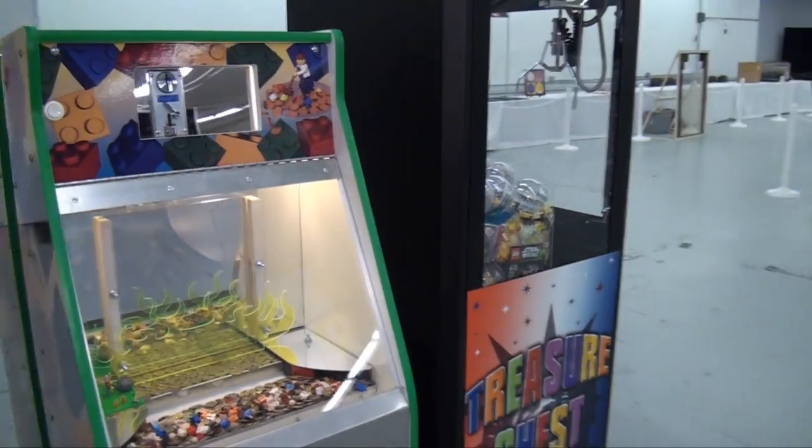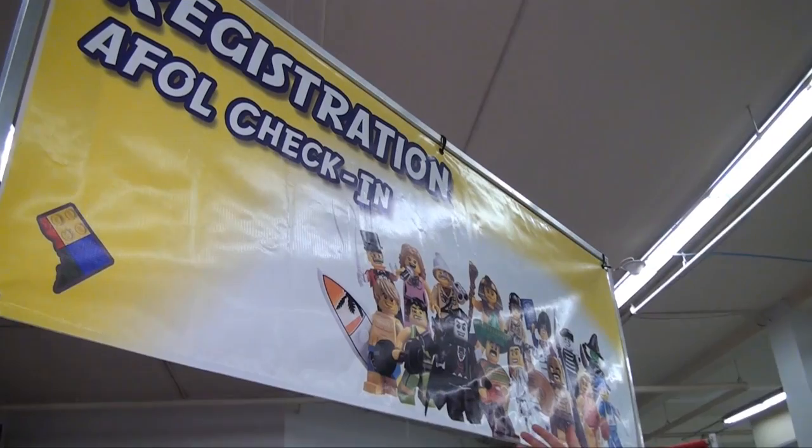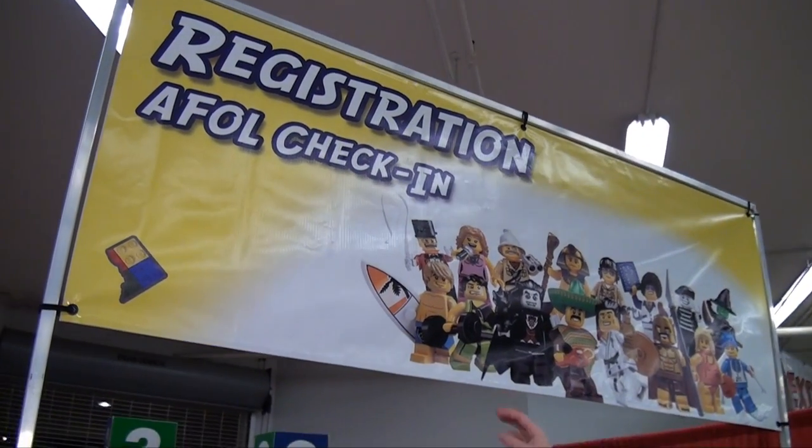Now, over in this direction, here's the sign-in area. One of the things that makes Brick Fair really great is the attention to detail in all of the banners in the facility. So here we see the registration, a full check-in desk, and you can see the banner here. These are the collectible minifigures. Just really cool graphics to look at while you're here at the convention. A+ on that. Now here's some of the vendors.